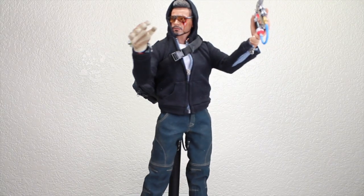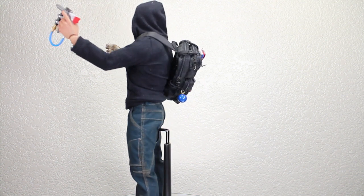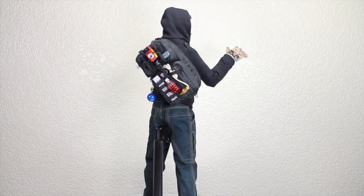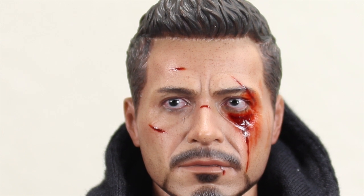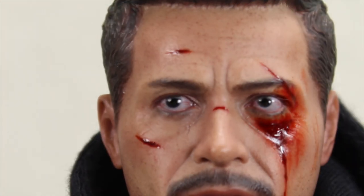Here we got the Iron Man 3 Hot Toys The Mechanic Tony Stark 1/6 scale collectible movie masterpiece figure. This figure is part Tony Stark, part Iron Man, part Secret Agent Man. All awesome. Let's take a closer look at it. Now this is our second Tony Stark in the Iron Man 3 line, and this one is a really awesome figure. It's actually one of my top 25 figures of 2013 from Hot Toys, and this figure is amazing.